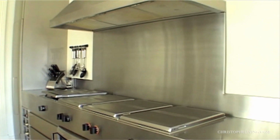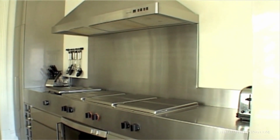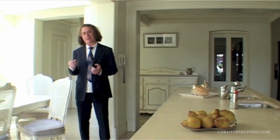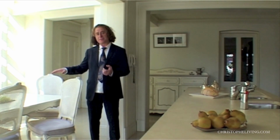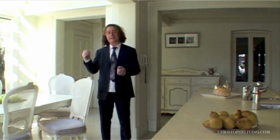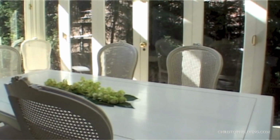Combining the clean modern lines and the curves of the Louis XV and the French provincial creates a wonderful tension in the room, and it brings it alive. And here the soft colors just picked up by the grey create a wonderful, calm yet inviting, elegant yet casual atmosphere.